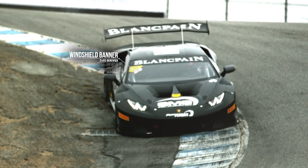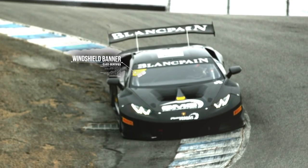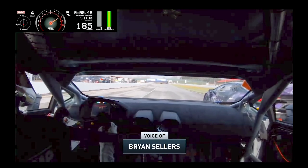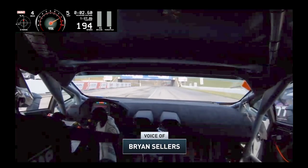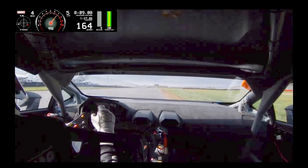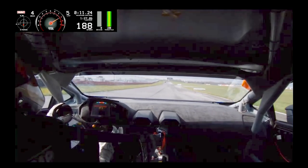But before we get to that, let's go for a lap of Mid-Ohio Sports Car Course, and who better than Brian Sellers? Here we are at a lap at Mid-Ohio Sports Car Course. As we come down the front straightaway, we approach turn 1, which is a high-speed fourth gear left-hander. Light brake, trying to roll as much speed into the corner as we can, trying to get back to full throttle nice and early for our shot up to the Keyhole.